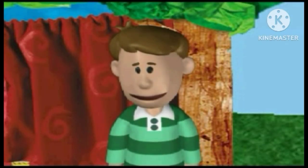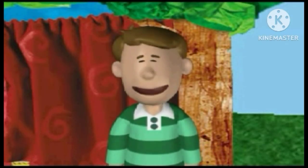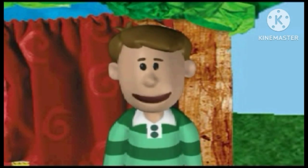What's that, Blue? There's still something else we need to do? What does the big music show need? Oh, that's a great idea. We can play Blue's Clues to figure out what else the big music show needs before we start. But first, we need to take care of this paw print. Why don't we give it a hand?